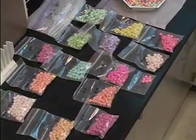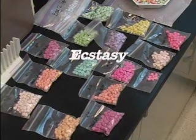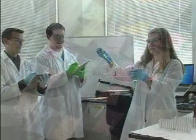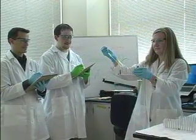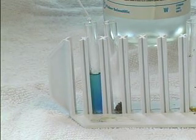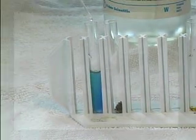Our section also deals with the testing of a multitude of ecstasy and ecstasy-like drugs and prescription drugs. It is imperative that our scientists remain proficient and continue to receive ongoing training to keep up with the constantly changing drug trends.